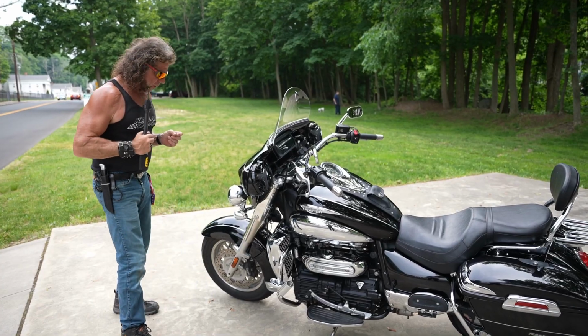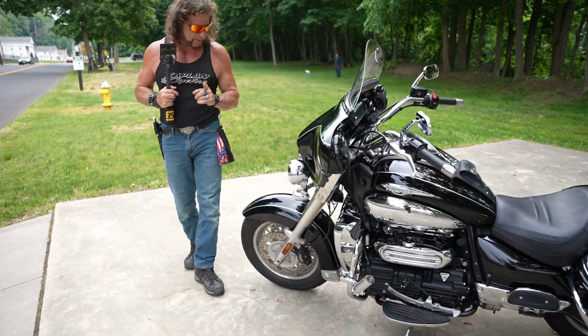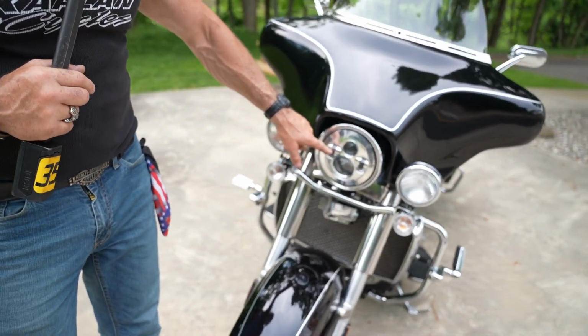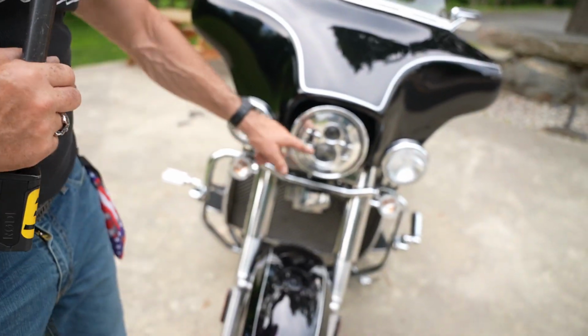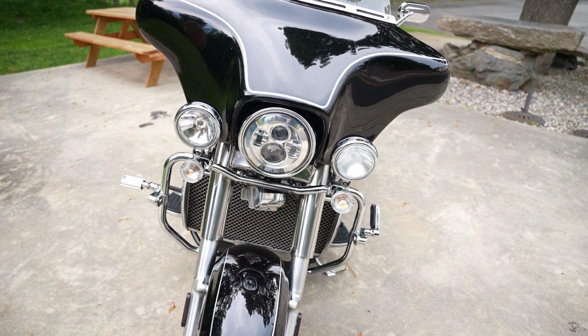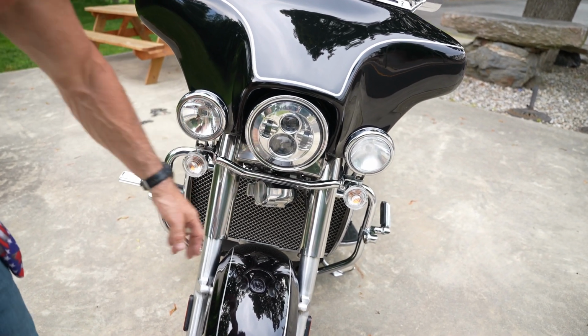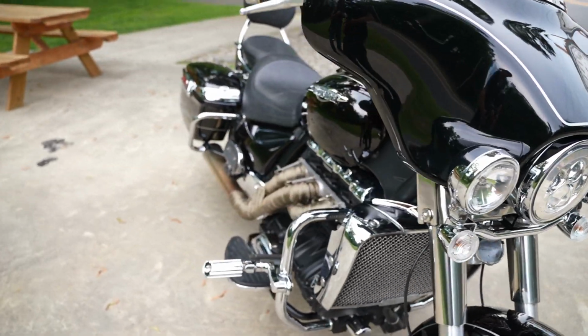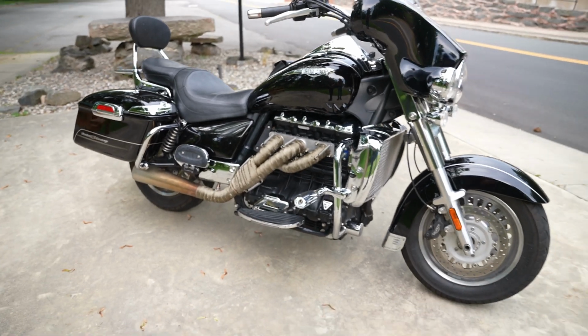One other thing, I forgot about this. Look at the LED headlight on here. This is an upgraded top of the line Daylighter headlight. It's a really expensive upgrade, but it's worth it. At night, it's like daytime. Oh, and the horn was also upgraded. Upgraded horn, upgraded front suspension, upgraded tires, upgraded headlights.